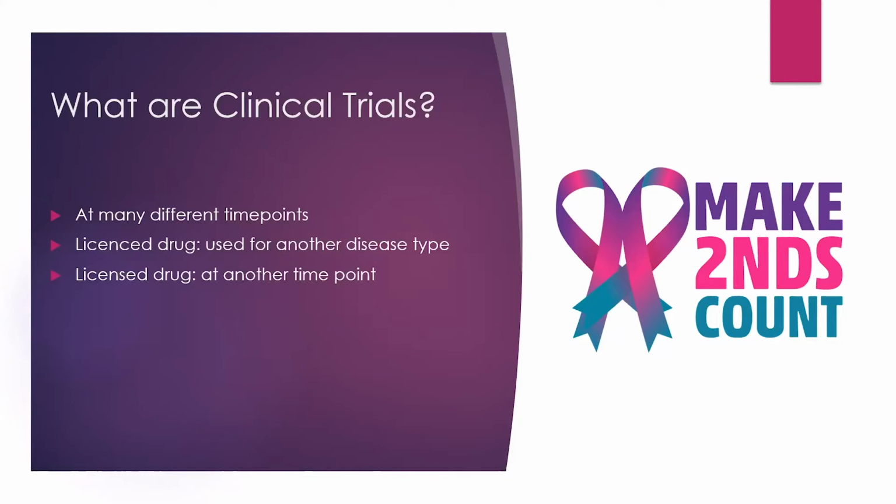So we have studies, we've kind of exhausted that line now, but the point I'm trying to make here is that a lot of the drugs within clinical trials are drugs we know about already. And of course, Herceptin was in a clinical trial way back when we were trialing it in the primary setting. We knew it worked in secondary breast cancer patients, but there was a massive trial across Europe and across America, looking to see if Herceptin was beneficial in the primary setting. A licensed drug at a different time point. And obviously that did change practice significantly, didn't it?